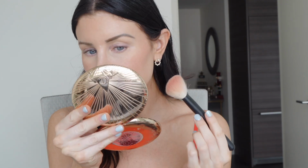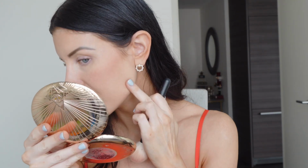Like I said, it is a buildable formula, so you can start off with just a little bit of color, especially if you go in with a small amount, but it is very buildable. And I do have to agree, it is very forgiving on the pores. Everything I used has been very forgiving on the pores and very blurring to the pores. And this looks beautiful on the pores. And I really like how this lip matches the cheeks very, very well.